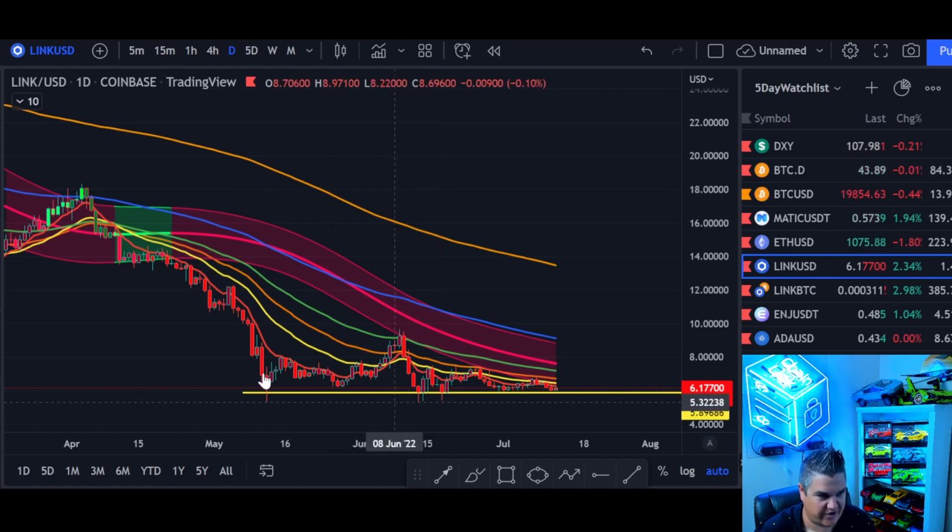And how do you know if this is support? You want multiple tests. Support doesn't form until you have at least two touches. So right here, that was identified as support. Then we got a third one right here, right? And then a couple more even here. So that's where we are, and we're approaching that right now. A daily close under 590 would likely spell more downside.